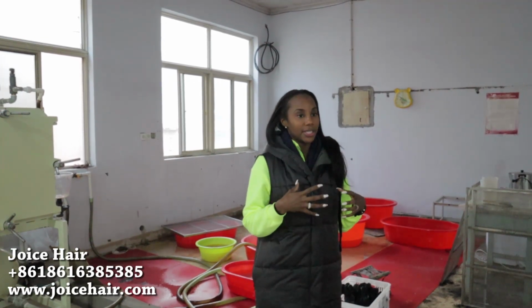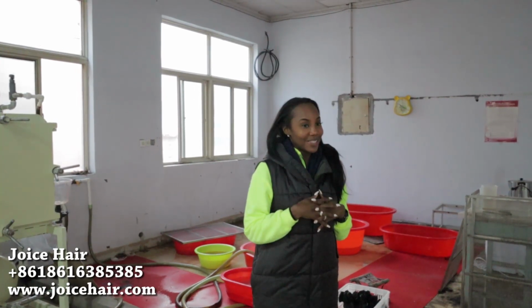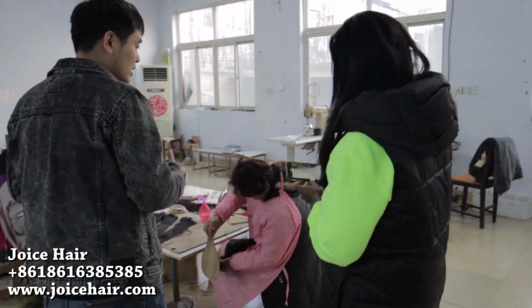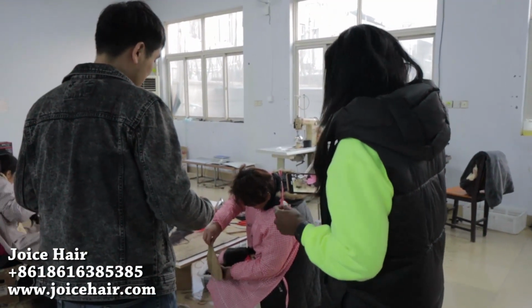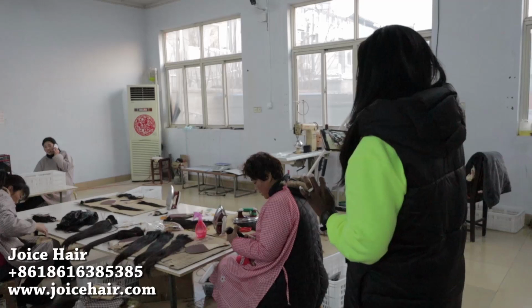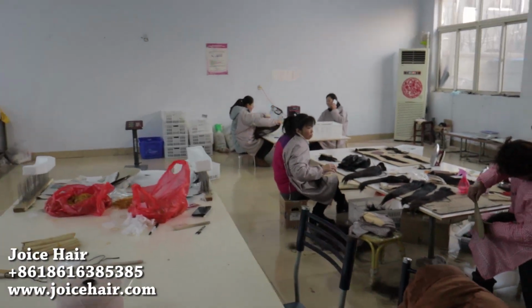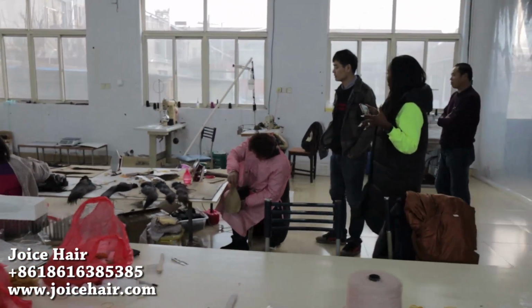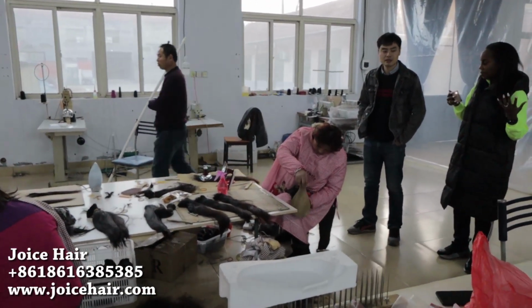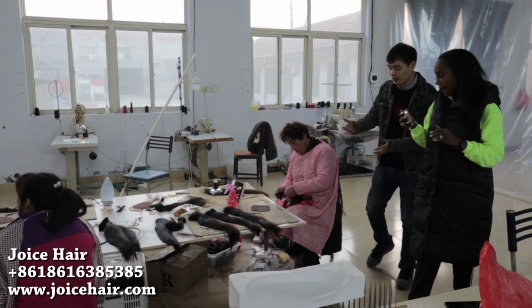If you ever go and do your sourcing in China, most of the factories you can smell the chemicals when you come in, and this one smells lovely. They are making one grade. And usually if they're making one grade of hair, that is kind of a good sign, because that lets you know that they're not trying to sell different grades. They're more honest. They have one kind of hair, one kind of price. So that's really good.